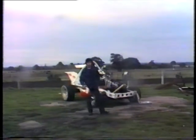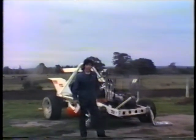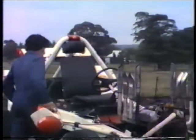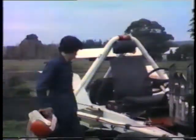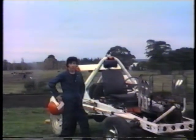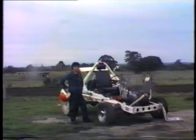G'day. Introducing the 351 Chev. Got four off-road wheels, both front and rear. This machine was built by Brendan Dick and Frank Salverdi. And we're going to see if she's going to fire up for us today.